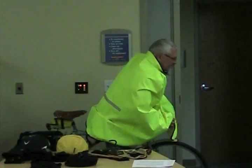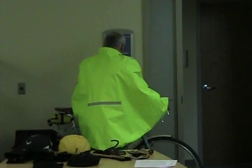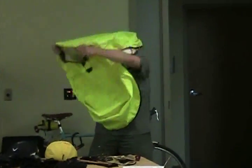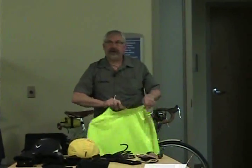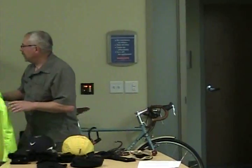And with the full coverage fenders that I talked about a minute ago, you really have almost no water coming up from the ground, and you're well protected from the top. So rain capes are very effective. We've had a rather rainy spring here in La Crosse. I could probably count the number of raindrops that actually made it on me. It really works quite well.